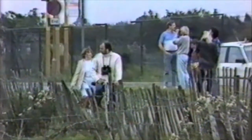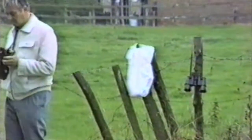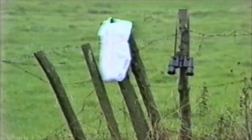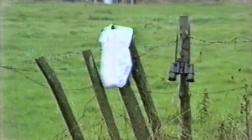Shot that with a VHS compact video camera. It's pretty much the same camera that Marty McFly uses in Back to the Future, if you've ever seen that film. There's a local chap with his binoculars watching for aircraft, and that field over there, I don't think it's a field any longer. It's where the airport car parks are.